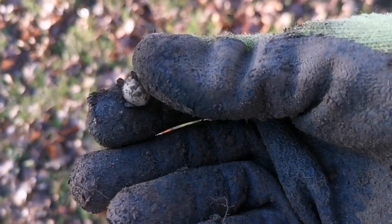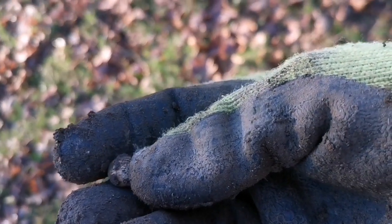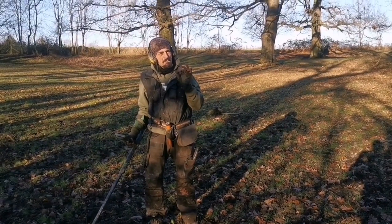Another little musket ball. I think that's the three I've found now. I think Craig's got a couple as well. Cool. So I'm just charging my headphones because it's annoying me without them.